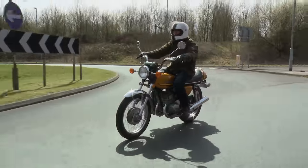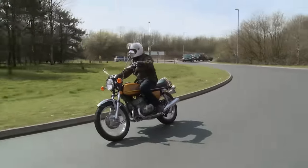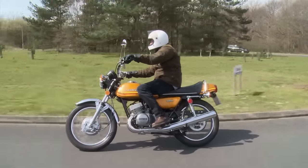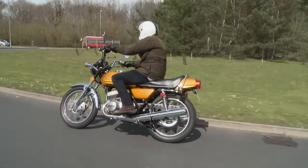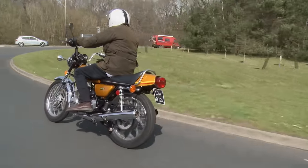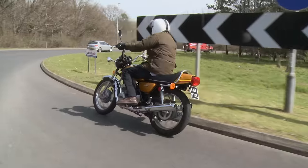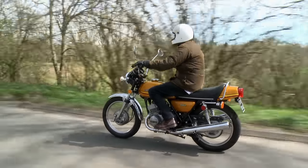In the early 70s, Kawasaki's mission was to build the fastest bikes possible, and the H1 500 from 1969 was a proper rocket ship. The S1 was a scaled-down version, 250cc with three carburettors feeding three cylinders, giving it a lovely creamy turbine-like feel. The best bit though was a gorgeous and very distinctive exhaust and induction howl.